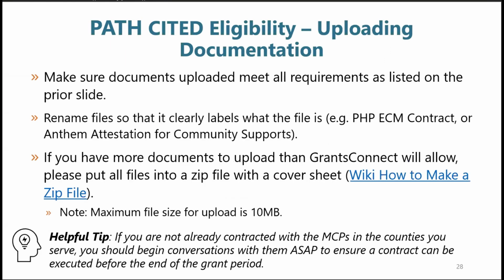All right. And then just some quick notes on uploading your documentation. So there are upload boxes within Grants Connect. Again, please review that previous slide. Make sure you're providing the correct documentation. We often have people upload just the signature page of a contract, and that meets the signature requirements, but oftentimes that doesn't say whether it's ECM and/or Community Supports specific. It doesn't list counties. It doesn't provide that additional information.